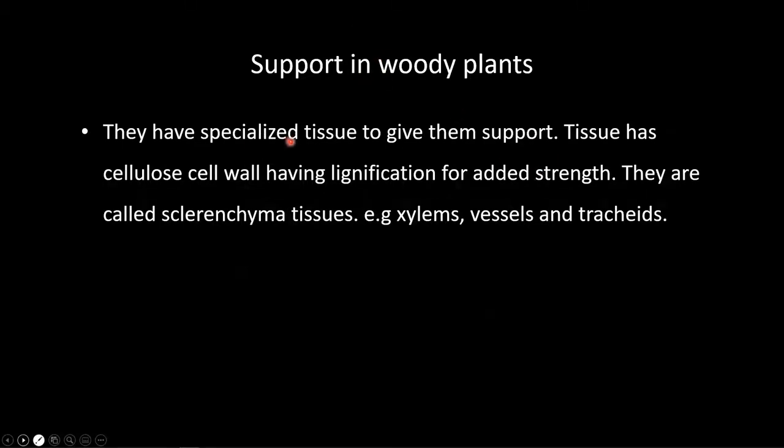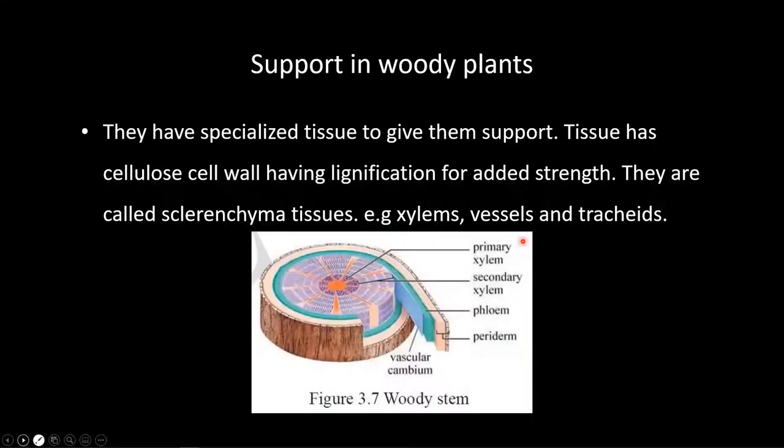Woody plants have structural support. They have specialized tissue to give them support. The tissue has a cellulose cell wall having lignification for added strength. They are called sclerenchymal tissues, for example, xylem, sclerenchyma cells, and tracheids.